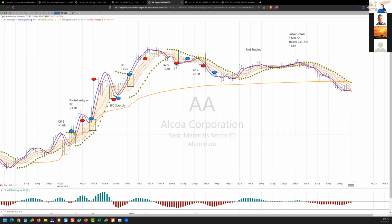Satya in Alcoa, one symbol. Here's his OR3 entry. Gets paid. Plays the Kata 2. Gets really paid. Tries the short. Scratches. This should be your entry here because you have this strong move and the PSAR support. But this is still pretty good. Waiting for the PSAR flip. Gets paid.